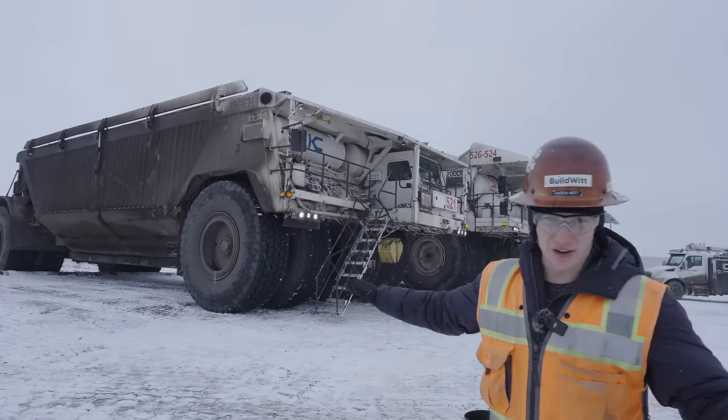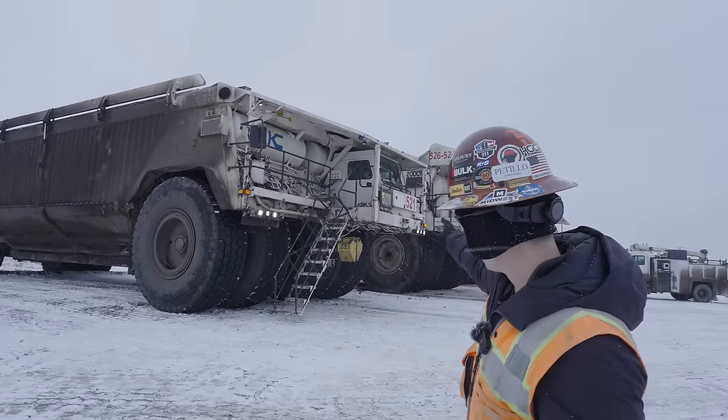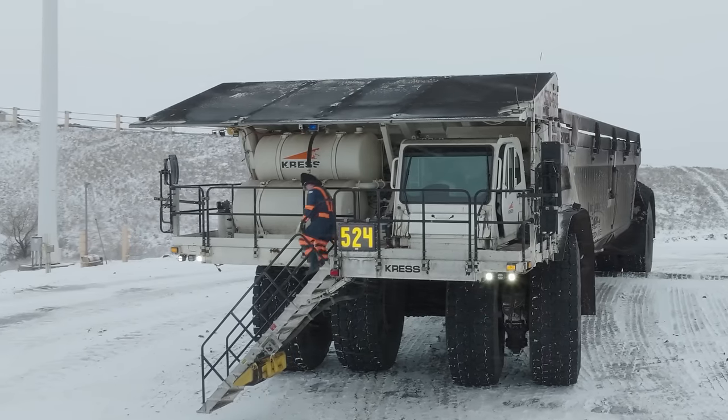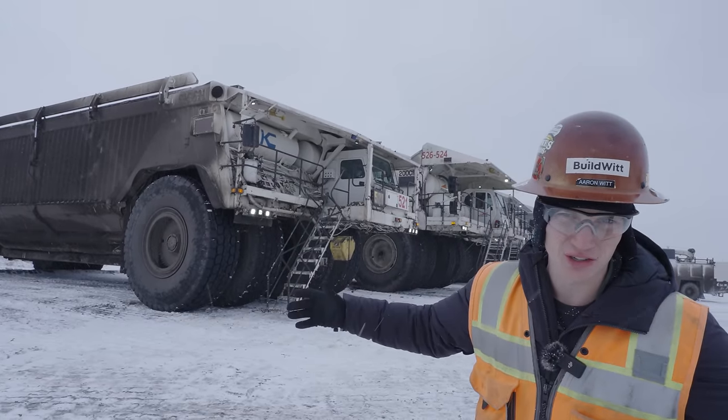So what's going on here is shift change. It's about 3 p.m. The day shift just came in, and then the night shift is getting ready. They're doing their walk-arounds. While they're doing their walk-arounds, we're gonna walk around the truck and explain some of the key features.